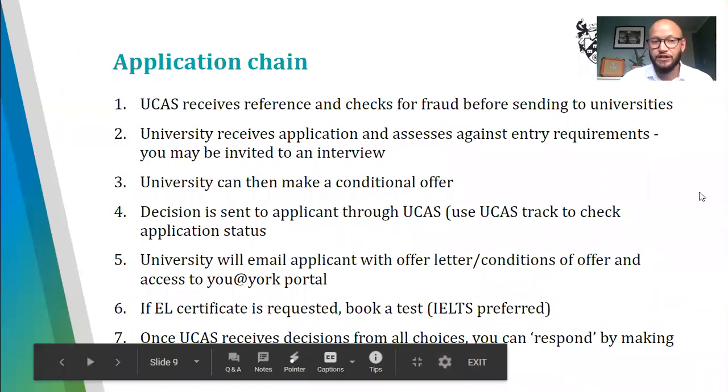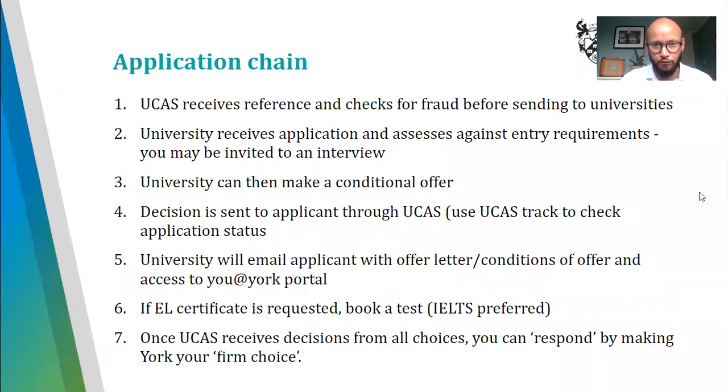Once your application is submitted, this is the chain of events that will follow. UCAS will receive your reference and it will check your application for fraud, so be sure not to copy and paste from any website. It will take payment and then send the application to different universities. The university will then receive your application and it will assess it against its own entry requirements, both academic and English, and you may be required to attend an interview depending on the course.